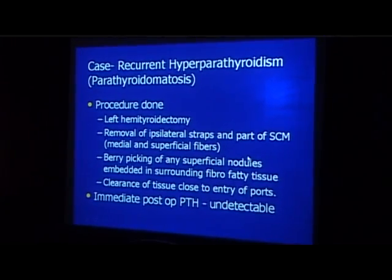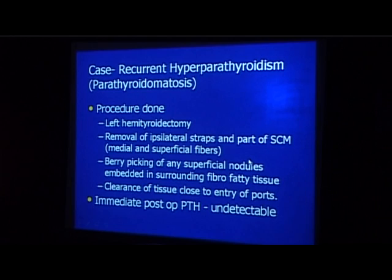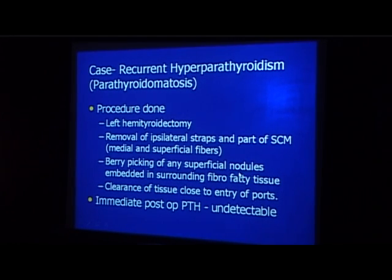And post-operative PTH, although we didn't have the aid of rapid PTH assays, we did take a sample just to enhance our knowledge and ensure what we did. And that PTH level came out to be undetectable in the immediate post-operative sample.